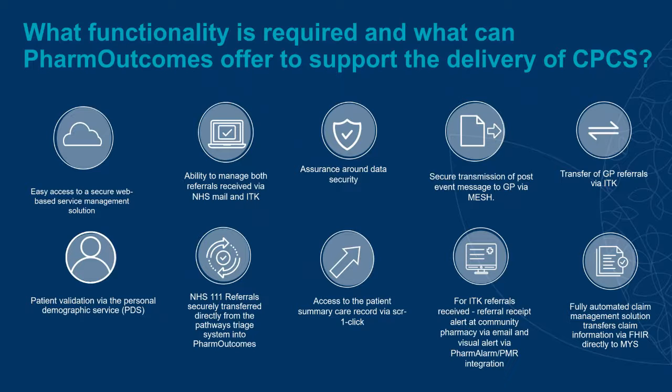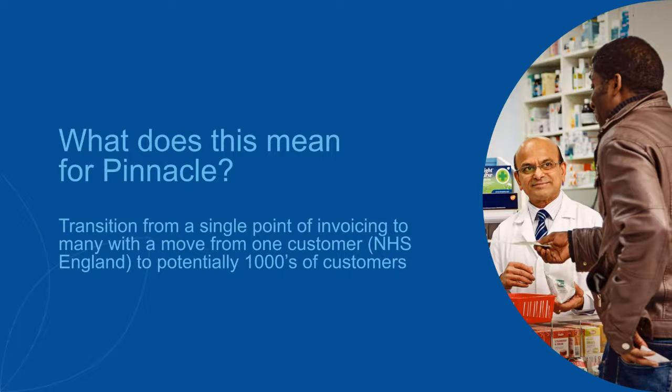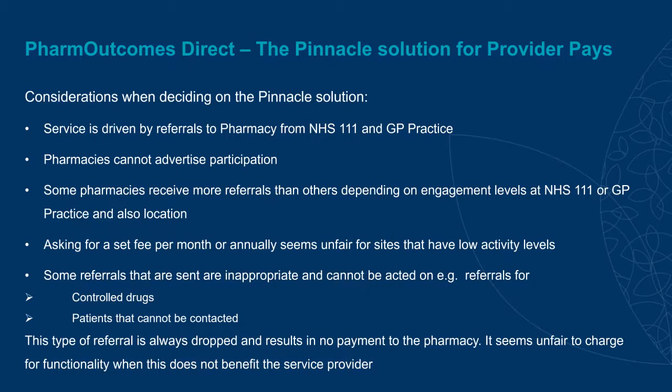And finally, and most importantly for providers of the service, we also have a direct integration with the NHS BSA. So we will manage your claims into MYS in the same way as they are managed at this point in time. And that is a good time to start talking about the PharmOutcomes Direct model.